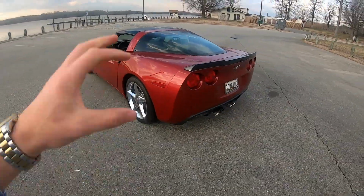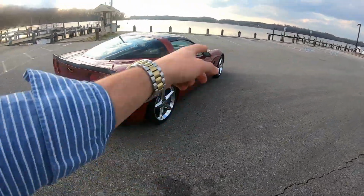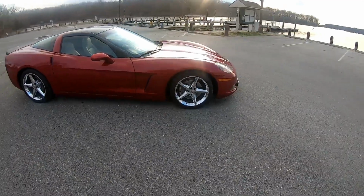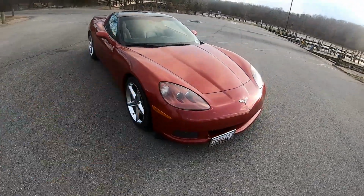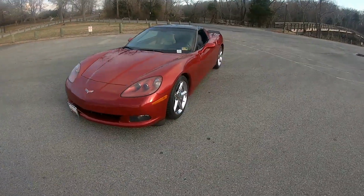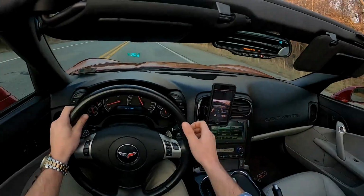I just love the body style of the C6. Yeah, I wish I got a Z06 because it would have the wider quarter panels, different front fenders and hood, and, you know, 7.0 liter V8 and all that good stuff. But for the budget I had, I had to get a base. This is what it is. But I made sure I got the LS3 because I didn't want the LS2, because this LS3 is awesome for power mods and reliability.